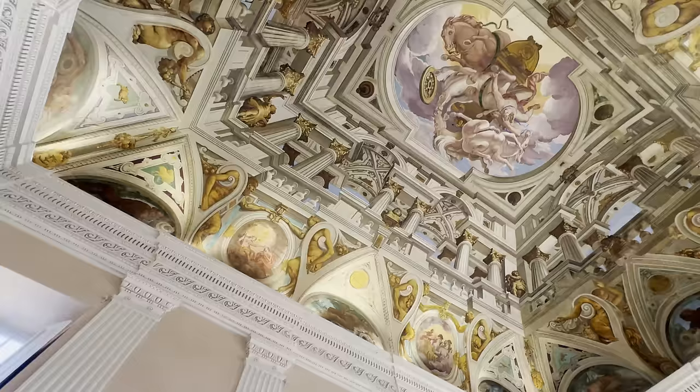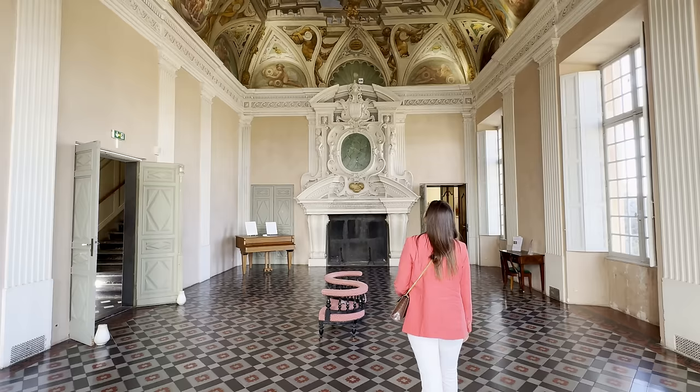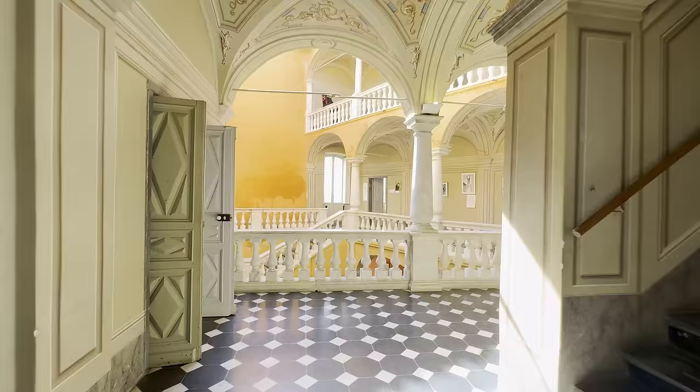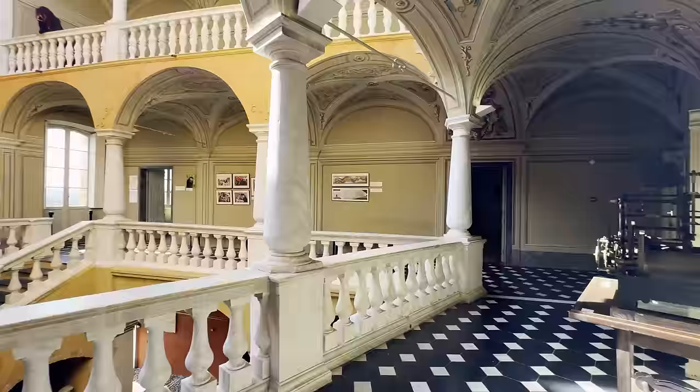This is the most beautiful room. It's like a hall with an incredibly beautiful painted ceiling. Well, the Grimaldi family were very rich and very powerful, and this castle was once the most important center in the region. Now we are looking for the way to go to the rooftop to look down to the village from the very, very top of the hill.